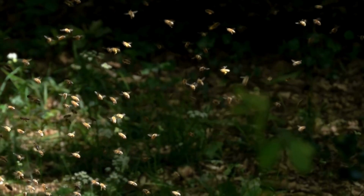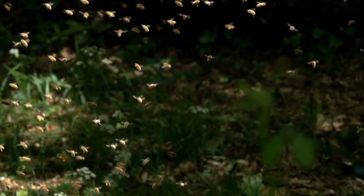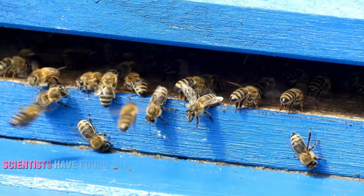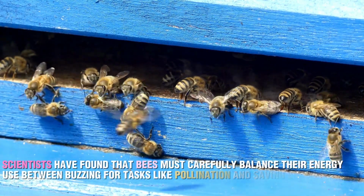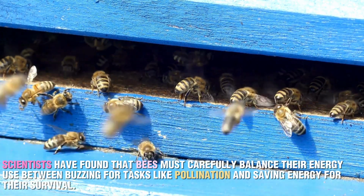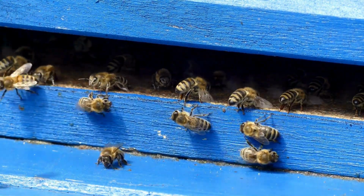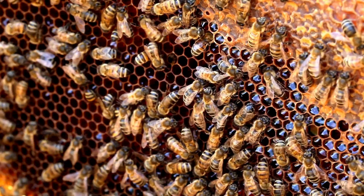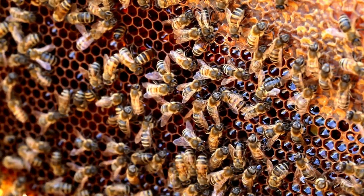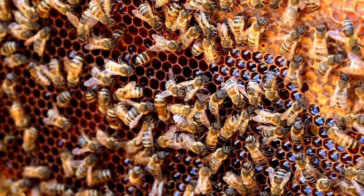Did you know that buzzing comes with an energy cost? That's right. Buzzing takes a lot of energy, especially for small creatures like bees. Scientists have found that bees must carefully balance their energy use between buzzing for tasks like pollination and saving energy for their survival. This is why you'll often see bees resting or drinking nectar. They're refueling to power their wings and muscles for their next big buzzing task. A buzzing bee is not just working for the hive, it's also working hard to keep itself going.